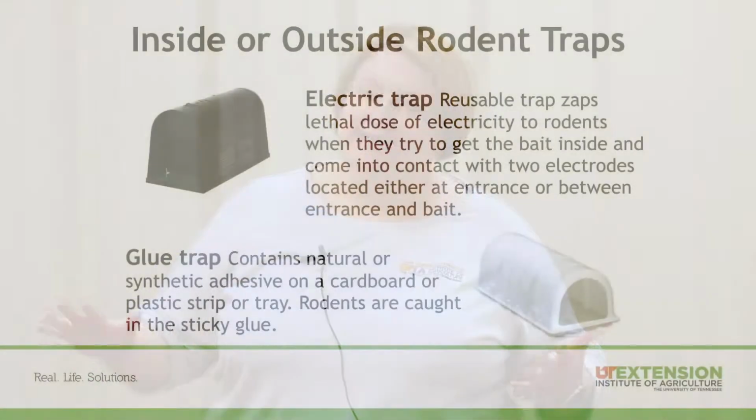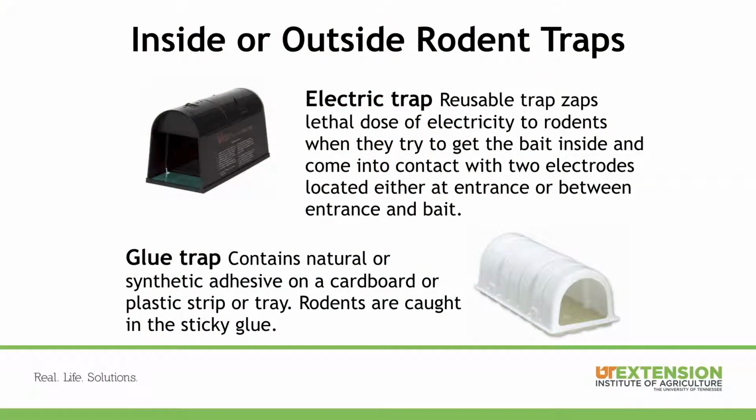The glue trap just has glue on the base of it and essentially just catches the rodents. I have seen glue traps not work very well, though. They'll drag them and they'll chew off parts of their legs. So I would say they're not as effective. When they're slow, too. Yeah.